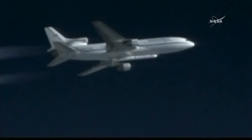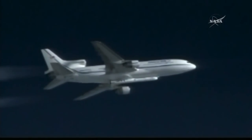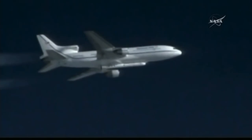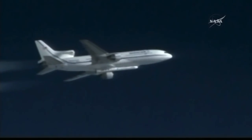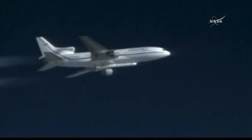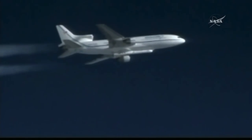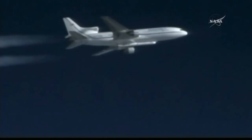LT, stand by as you guys reacquire heading. LC, PLT, copy. LC, Peg is go for launch. PLT, LC is go for launch, PLT confirm. LC, PLT, PLT confirms go for launch. Drop on my mark, 3, 2, 1. Go for release. Pegasus is away. And drop. Pegasus is away.